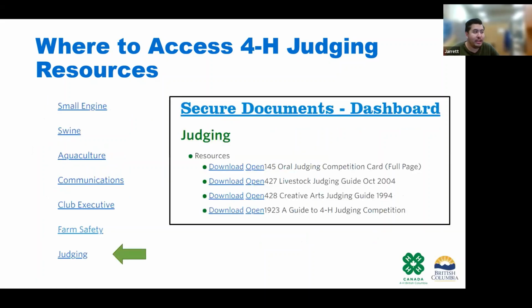Once you log in, you'll be taken to this page here, and you'll see there's a bunch of subfolders with all the different 4-H project and program areas. If you scroll down, you'll find one tab called Judging, as you can see by the green arrow there. Once you click on that, you will get to this page that lists all of those available judging resources. This is the same list that Beck and Mischa had shared in their presentation as well. You can download those as PDFs right to your printer. You can print them as well. And the judging cards are fillable PDFs as you received as well, so you can work on those directly on your computer also.